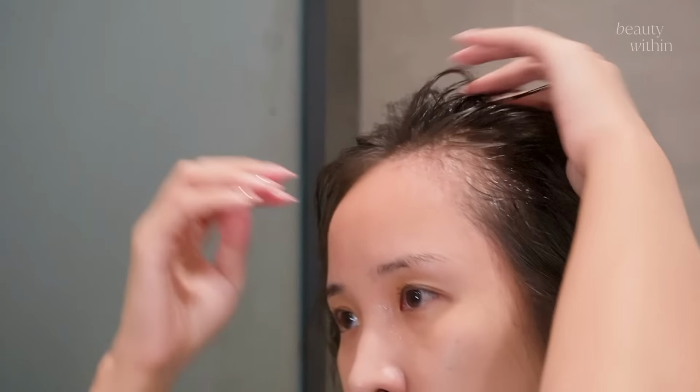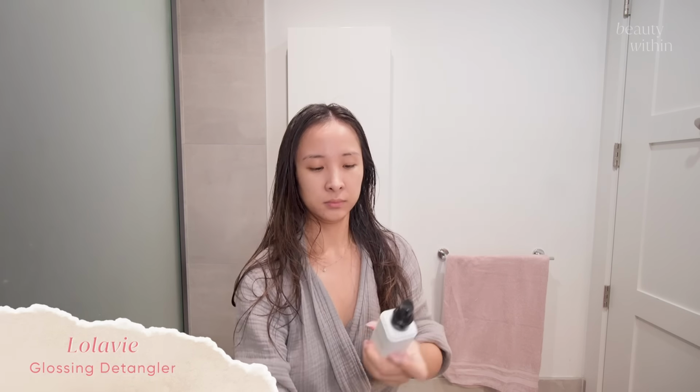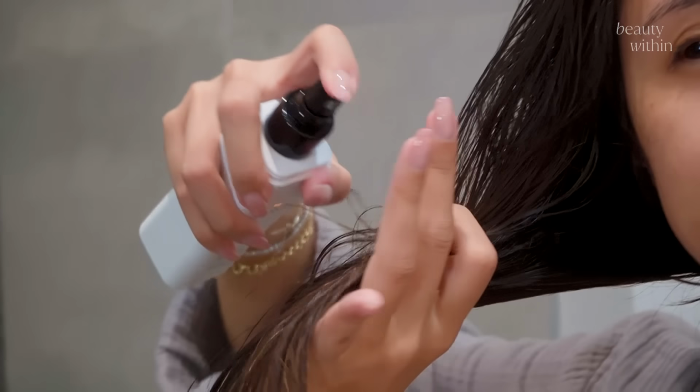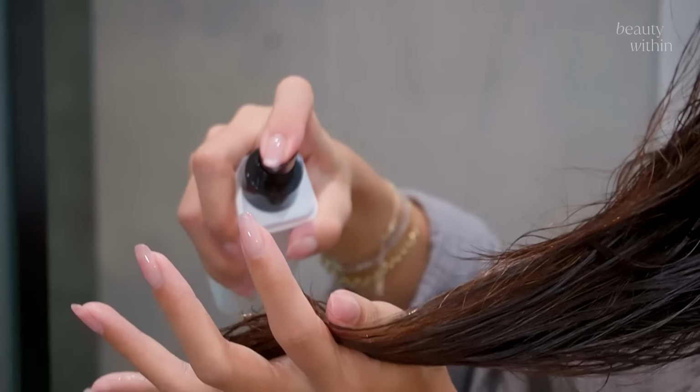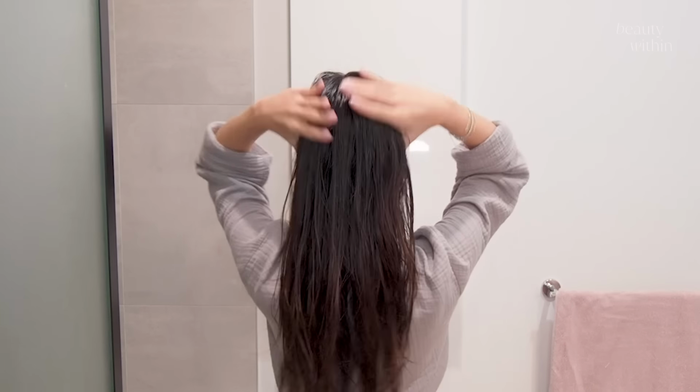Piping that into the front sections of my hair, I'll just work that in with my fingers. This formula is not oily at all, which I love. And then for the rest of the hair, a heat protectant is a must, especially if you blow dry, if you style it. And I just love this Lolavi spray. I've used it many times now. It smells so good. It doesn't weigh the hair down and it kind of does it all. It detangles, it protects, it moisturizes. So I'm all about that life. I just spray that in from the mids to the ends of the hair and then just run that through with my fingers to disperse it all throughout.